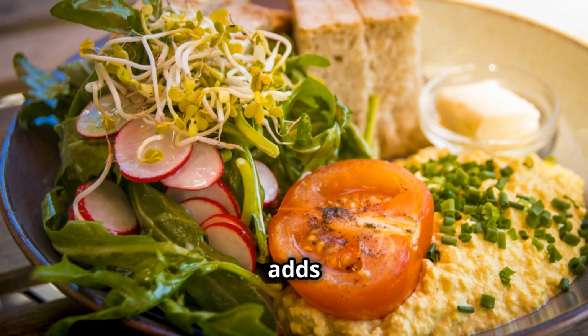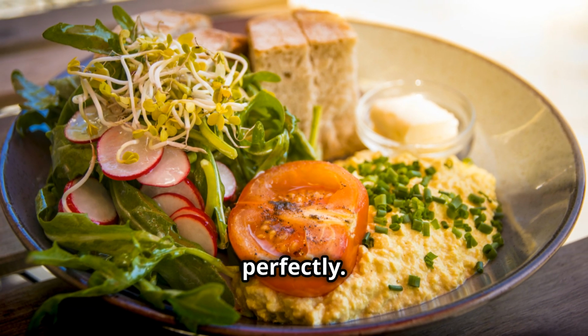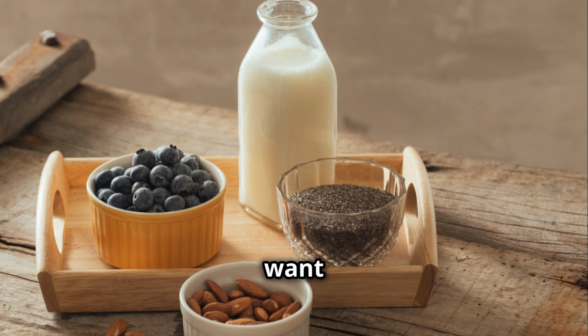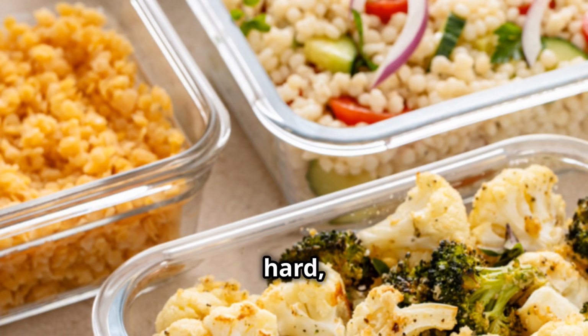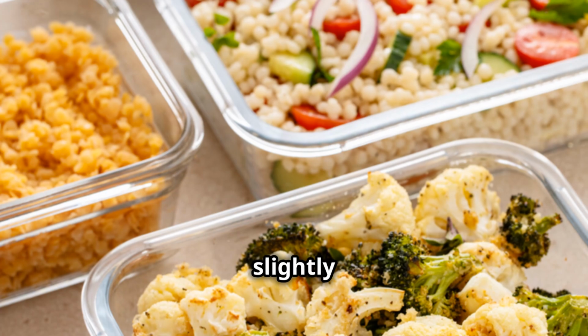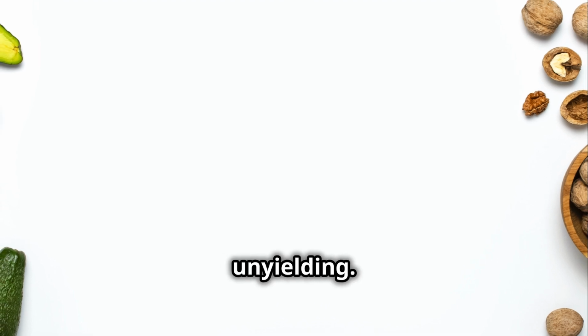The runny yolk adds a rich velvety texture that complements the avocado perfectly. The key here is using ripe avocados. You want them to be just right, not too hard, not too soft. The perfect avocado should yield slightly to gentle pressure. You don't want something that resembles a tennis ball, hard and unyielding.